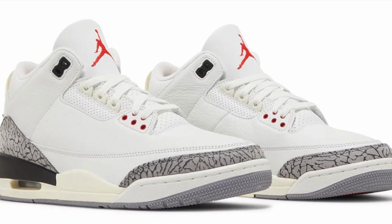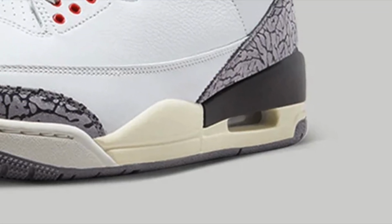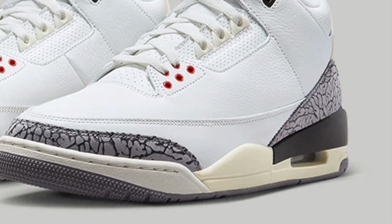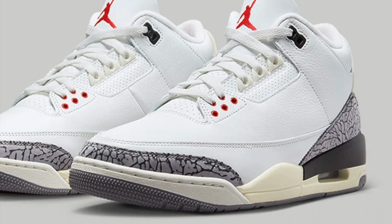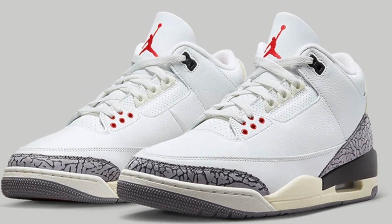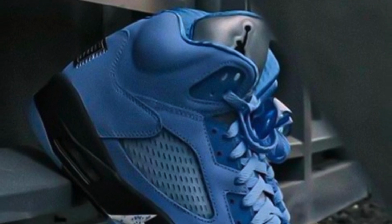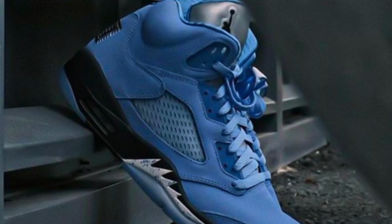The general public, from what I'm hearing, is to pay attention to 2 particular shoes, guys. The Reimagined 3s is the first one, and the UNC 5s is the other one. There are other March releases that could happen, but those are the 2 shoes for the general public to pay attention to. I don't want to put out a particular date. I'm not going to spread that information until I get full confirmation, but from what I'm hearing, these shock drops are likely to happen.